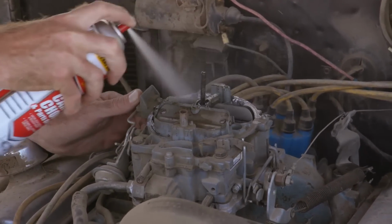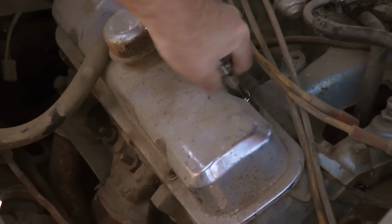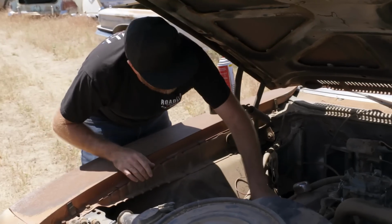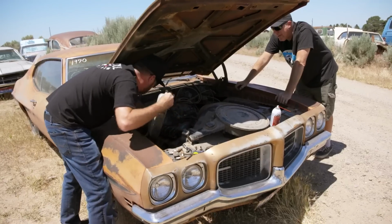We're gonna pull the valve covers and see if we have any flat cam lobes. Sure. We're going to have this thing running by tomorrow. We'll drive straight out of here to that spot where Evel Knievel tried to jump the Snake River. Yeah.